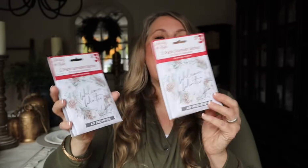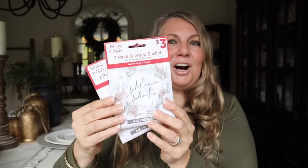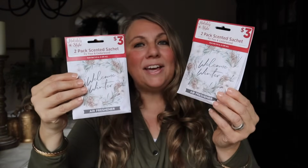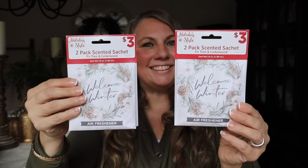Speaking of which, I actually ran into the grocery store after I picked these up, and I came back and my car smelled like these. So you could even tuck them in your car too for a really great smell. So definitely one thing I always recommend from Dollar General. Next up, I can't wait to show you what I picked up.